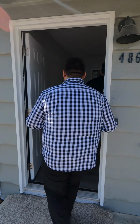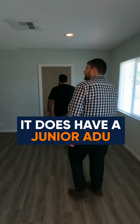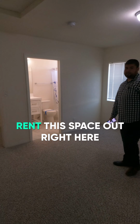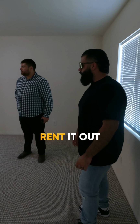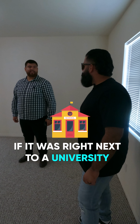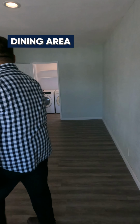So it's newly remodeled in here. This is a duplex, right? Sounds really echoey. It's a duplex, but it does have a junior ADU attached to the home. You can literally rent this space out right here too. If somebody really wanted to house hack this house, they can rent this spot out and get some income out of it. This would be a great property if it was right next to a university, because that one has its own restroom. This is like a dining area, I guess.